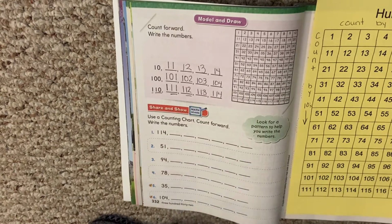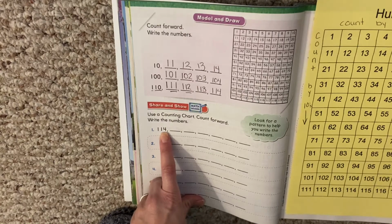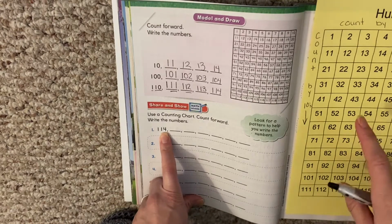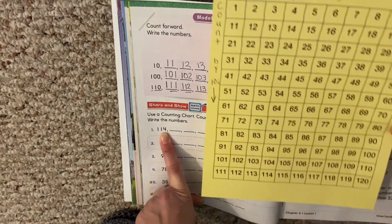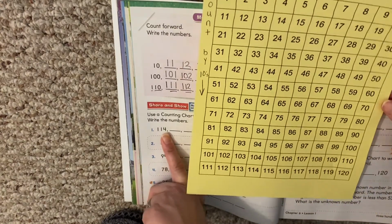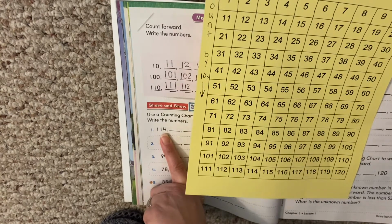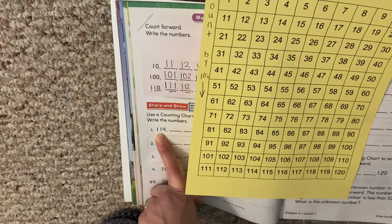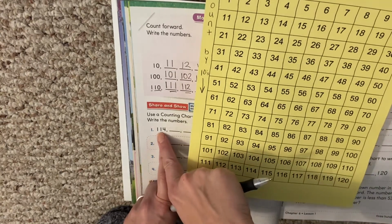All right. So we start at 114. So we have to find 114 on our hundreds chart. Where do you think 114 is going to be? Towards the top or towards the bottom? Towards the bottom. It's a big number, isn't it? It has 100 in it. So we're going to look for this number, 114.